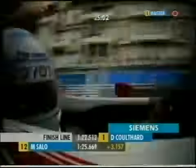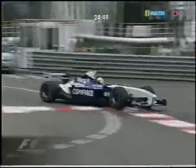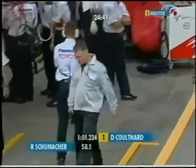So let's just watch Salo for a little longer, coming through Saint-Devote now, climbing up this steep hill, where the engine works hard. Although they're only on full throttle for about 38% of the lap. It's one of the least amounts of full throttle of any track on the calendar. As we mentioned earlier, it's not all about big horsepower here.